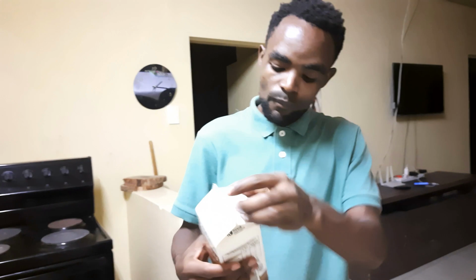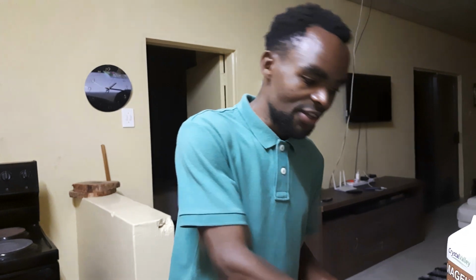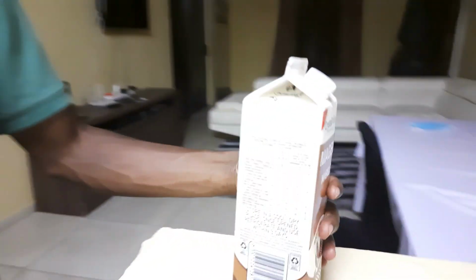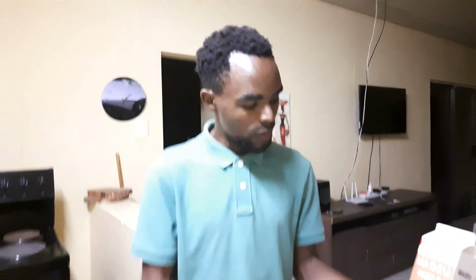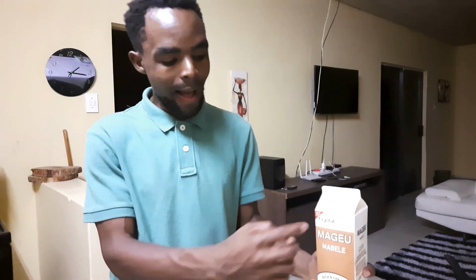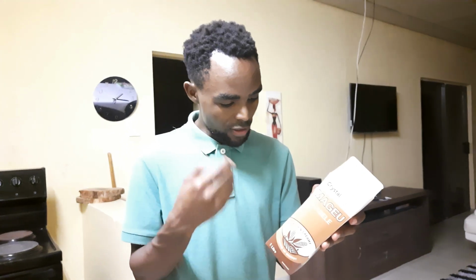So guys, in Kenya, we don't have porridge in the supermarket. Here it is. You call it maheu. I don't know whether it's maheu or maheu. No, it's maheu, like W-U. Porridge, guys, from the supermarket. Although now they have added preservatives. You don't have to cook porridge in Eswatini.